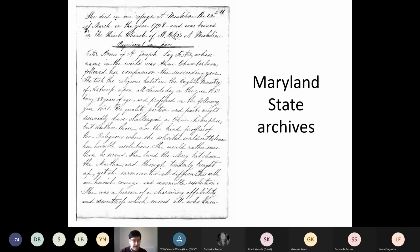So just to give you an idea, the archives and material we had to use were from all different types of sources, and they were spread widely across public and private archives. What we've got here is from the Maryland State Archives, and this is an obituary book. What we could get here that perhaps you can't find in other sources is not just the name that you can see there, Sister Anne of St. Joseph, who was a lay sister, but her name in life, if you like, before profession, which isn't always recorded, so obviously if you come across Carmelite material, which this is from.